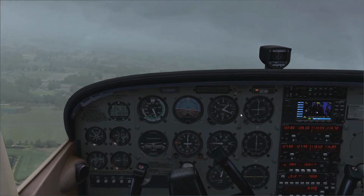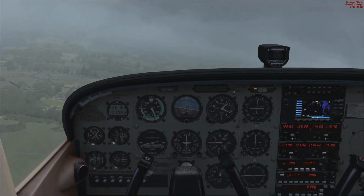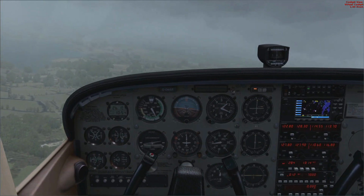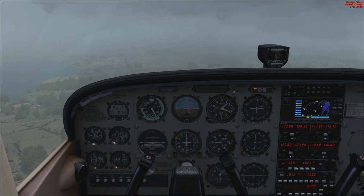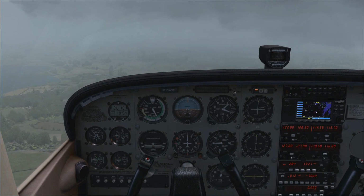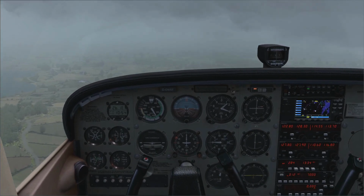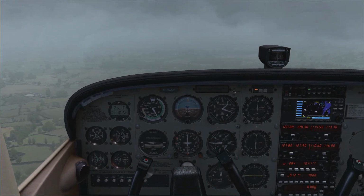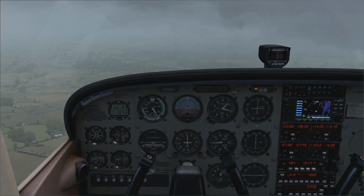I have a feeling we're about to lose all visibility soon. It just doesn't look great, does it? Mayday. Turn towards the Clacton VOR and then just track that. And hopefully, by the time we get over there, it'll be a little better. Otherwise, right now, I'd be calling Essex Radar panicking. I know we've got a GPS, by the way, but it takes the fun out of it.